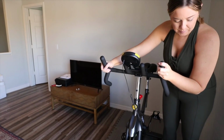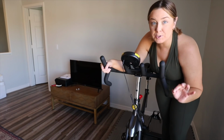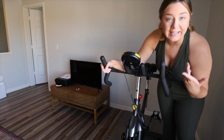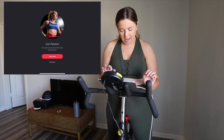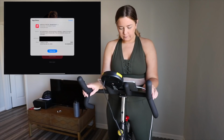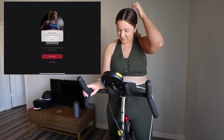So we have it all set up here, and right next to where this bike is, there's actually an outlet, which is very helpful because I can keep my iPad plugged in. So we're gonna get started. Join Peloton. That's what I like to hear. You're all set. Oh my gosh.